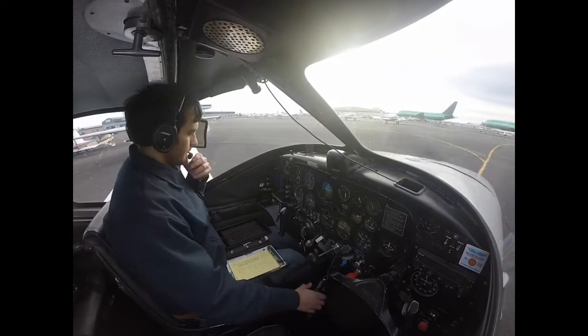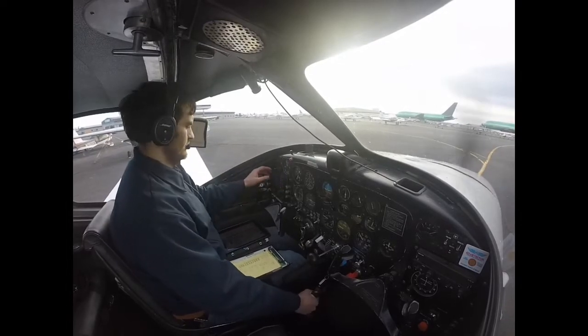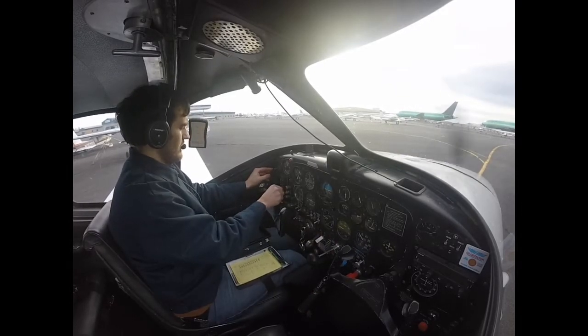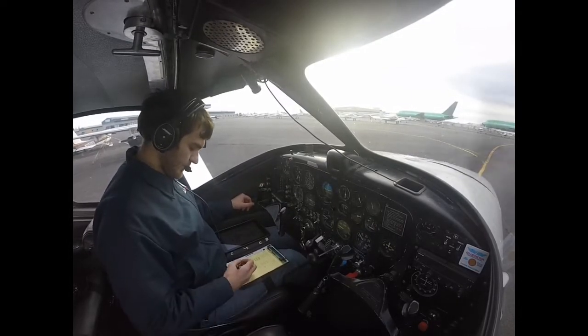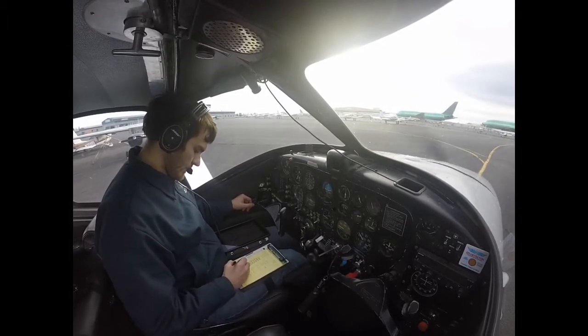Hey, Paine ground, flight of 2, Mooney here. Do you mind if we take full length? Mooney 570, full length approved, runway 34 left. 570, taxi full length. Temperature 3, dew point 0, altimeter 3032. Visual approaches in use, landing and departing runway 34 left and 34 right. Advise on initial contact, you have Foxtrot. Got Foxtrot.